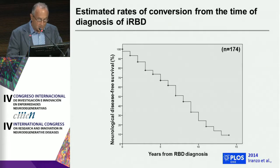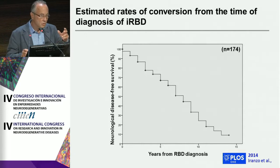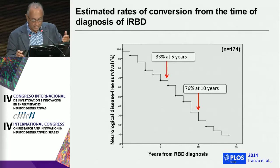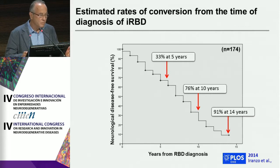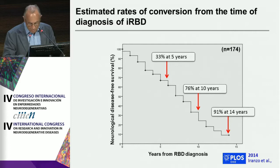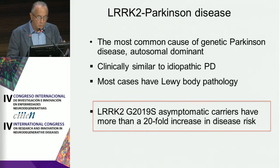But what's interesting is that if you follow patients with RBD, as we'll call it, with time, at 5 years, 33% have developed Parkinsonism. At 10 years, 76%, and at 15 years, almost all of them. So it's a high-risk population to develop Lewy body pathology. We know that from histological studies we've done in our brain bank and other people have done. Now, so this is one population. The other population is LRRK2 disease.